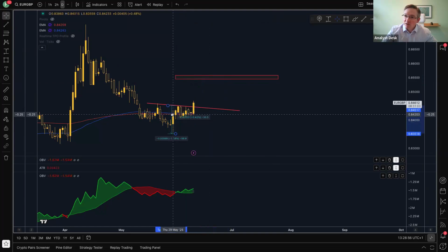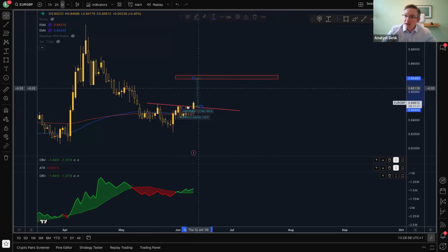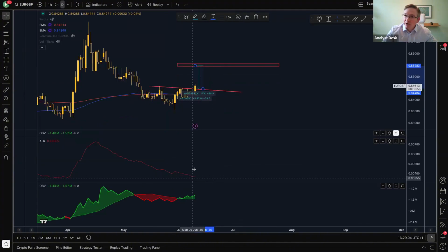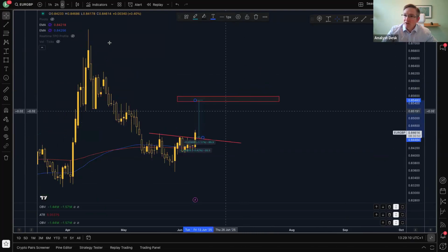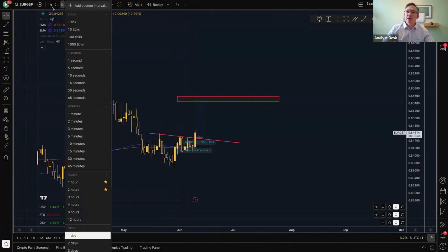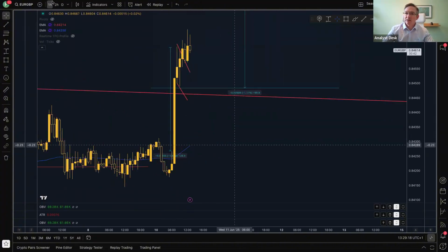So that's the measured height of the euro pound pattern. Get a breakout. You can see on-balance volume moving higher, and average true range trying to tick up. So ideally, if volatility is pushing up on that, that adds credence to the upside. If it's a false break at that level, then no, don't go with it. But I can't see that being a false break today because of the weak data.